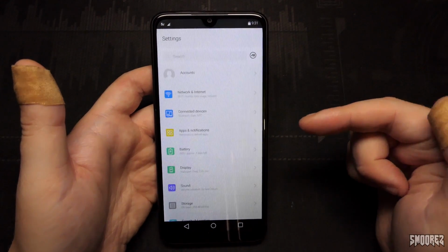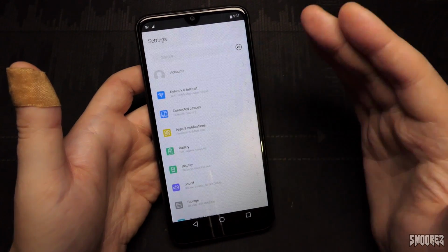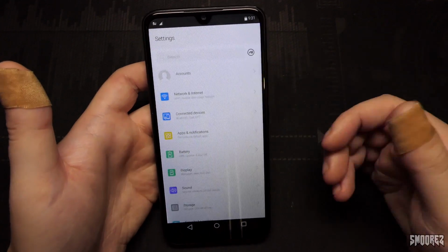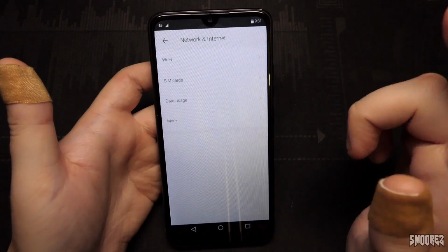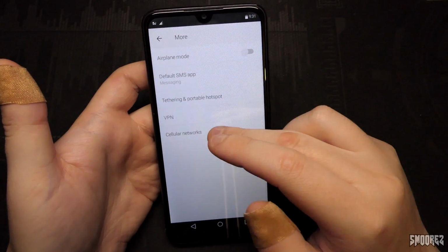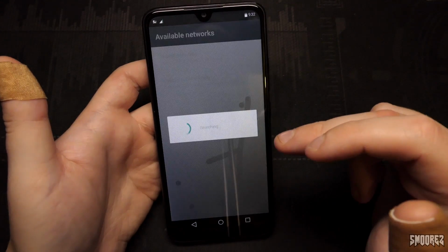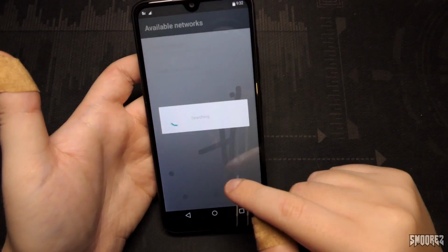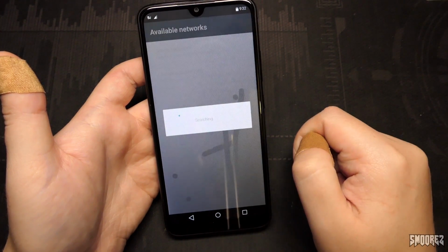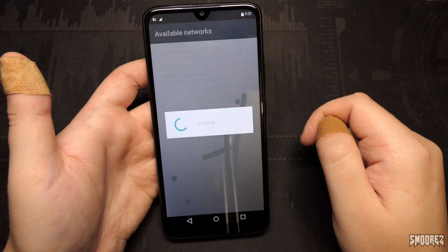Settings looks like this, which the camera's not really agreeing with, but if you can see, it does kind of resemble Huawei's layout just here. That's what they're going for, and they've achieved it. Network and internet, Wi-Fi, SIM cards, data usage, and more. What's in more? Cellular network, should we just quickly see? Preferred network type, 5G, go on. Choose a network operator, go on. What are these? Can you just draw all over the screen or something? This is a bit strange. I've never seen this before, but sure, why not?